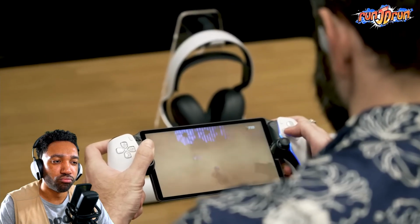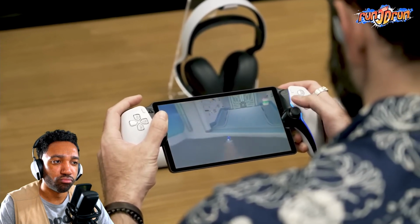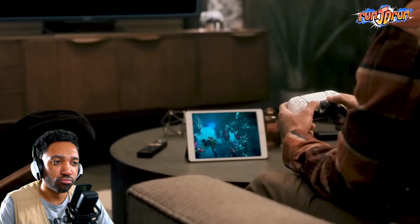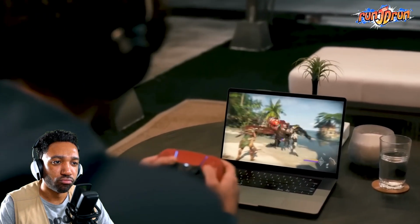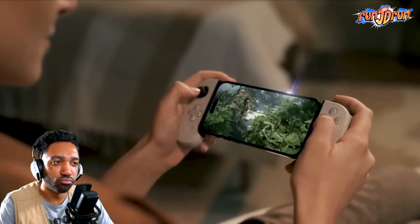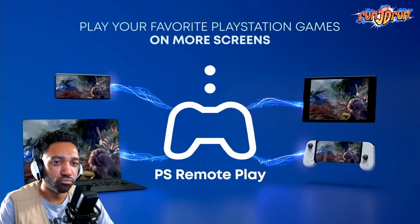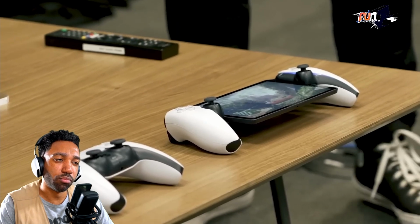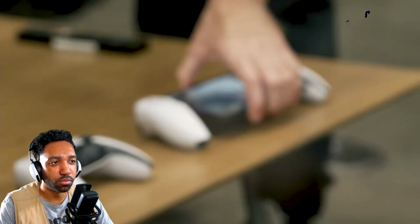To be clear here, Portal isn't really doing anything inherently new. Remote play has existed since the PS3 era, allowing you to stream games from your console to a handheld or smartphones, tablets, PCs, and Macs. That said, remote play has never really been an ideal experience. You're either compromising on visual quality, control setup, ergonomics, or some combination of the above. You can make it work, but it's not super convenient. So the goal of PlayStation Portal is to eliminate all of those pain points and make remote play as easy as just picking it up and playing.